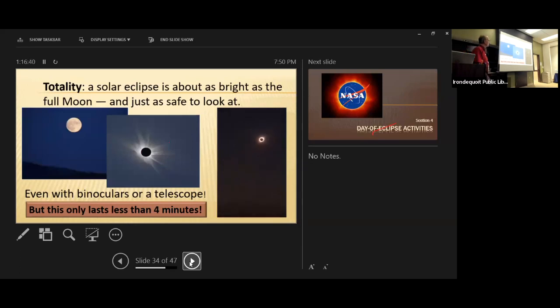Here's totality. He's just holding up an iPhone and recording this. So he's got the total eclipse of the sun. Beautiful image from an iPhone. What's the first thing you notice about that? Small. Okay, it's small. Yeah, he had to zoom it way in, right? What else did you notice? What about the people? Yeah, it's exciting, right?